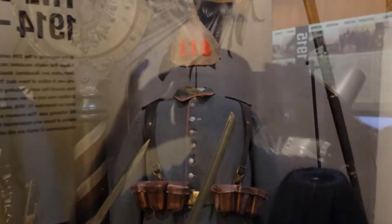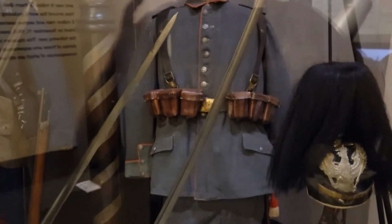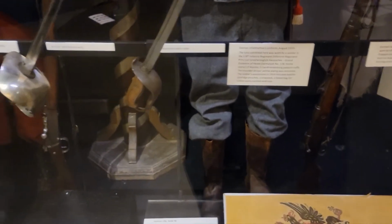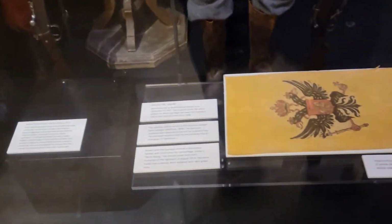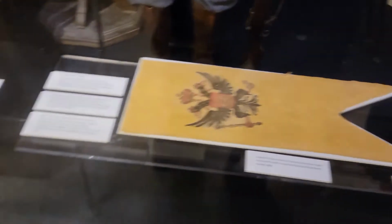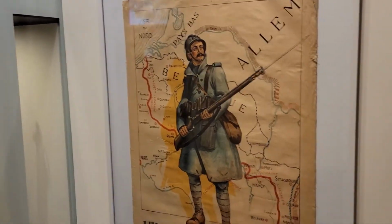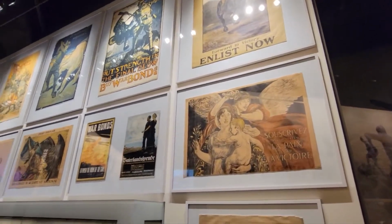Prussia was a section of Germany, or an area. And in 1871, the German Confederation united into one country. And over here is a Russian pennant for Tsar Nicholas II. Then you have some posters on the wall. I'm gonna do the pullback so you can see it better. This is in lower resolution.